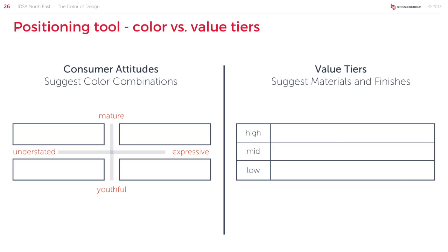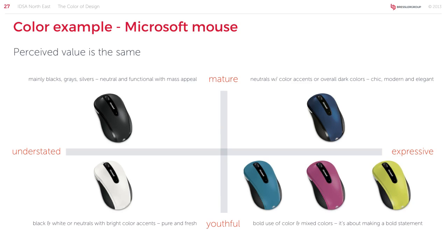This mouse from Microsoft is a great example of how color can be utilized to appeal to different consumer attitudes. On this map, product value is all the same. All these options retail for the same price. The horizontal scale shows attitudes from understated on the left through to expressive on the right. The vertical scale displays attitudes from youthful at the bottom to mature at the top.